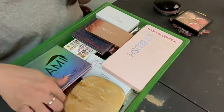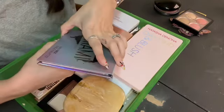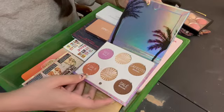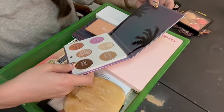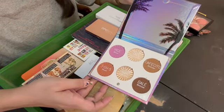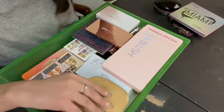Okay, I have the Ofra Miami. This is a mini mix face palette. This is new. I got this from BoxyCharm. It's got 2 bronzers, 2 highlighters, and 2 blushes. I want to keep this just because it is newer. I do like Ofra's face products, generally speaking.